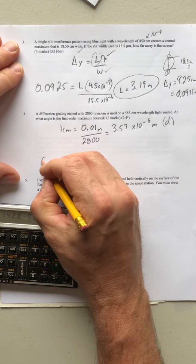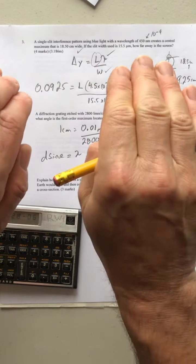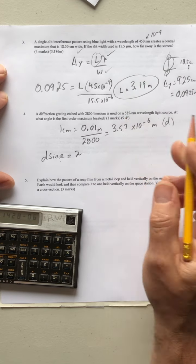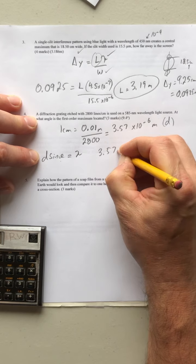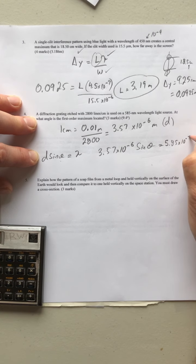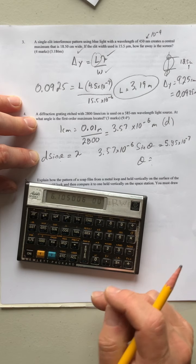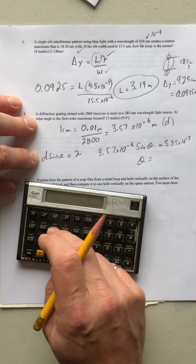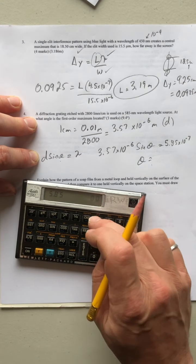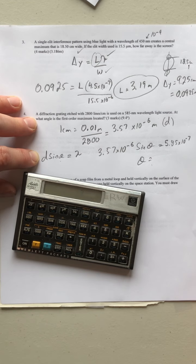So the first order maximum is going to be D sine theta equals, 0 was the center. The next maximum is when the two waves are still in phase, but they've both been shifted apart by 1 wavelength. So we're going to find this angle here. I have D. We have the wavelength. So you can start putting in the numbers here. So 3.57 times 10 to the minus 6 sine angle equals 5.85 times 10 to the minus 7. And we're going to find the angle. So I got that number on my screen, so 5.85 exponent 7, divide by 3.57 exponent 6. Now inverse sine that. Then we get 9.4 degrees.